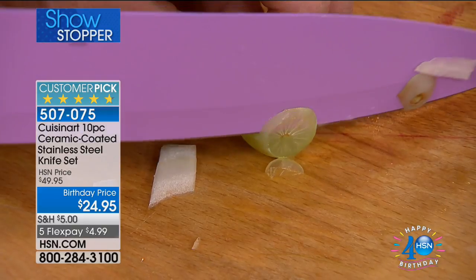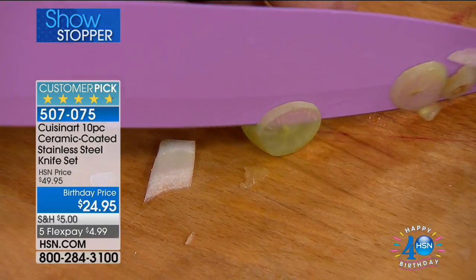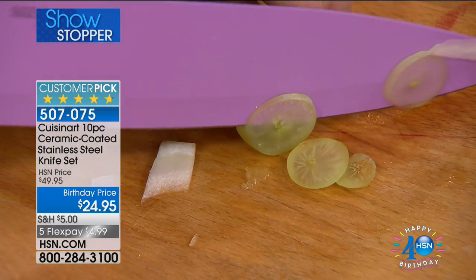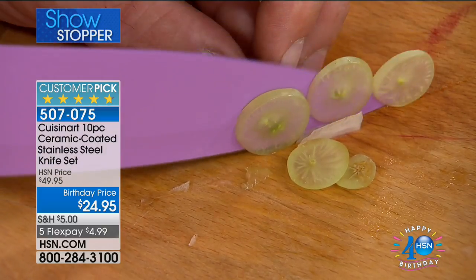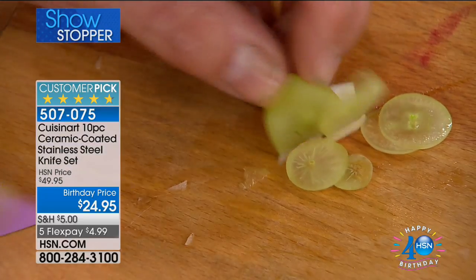You wanna talk precision cutting, you wanna talk control, you wanna talk an edge that you don't ever have to worry about, this is the kind of knife that I want you to have in your kitchen. You don't have to spend $250, you only have to spend 10% of that. Isn't that incredible? That's crazy. Well, each one of these knives would be an amazing value at $24.95. Guess what? Each knife and its sheath, $5 today. $5. Isn't that great? And that really is incredible.